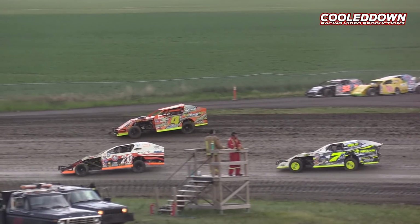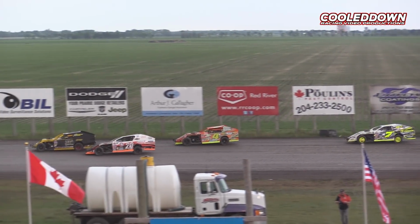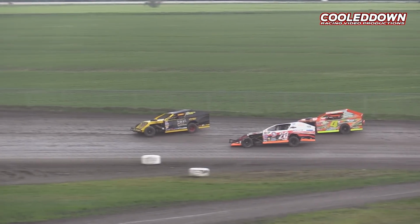Austin Hunter, the Keewatin Truck Service 44, on the loud pedal. And this time around, we'll have just 3 circuits remaining.